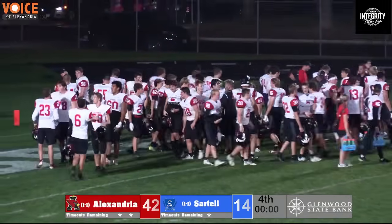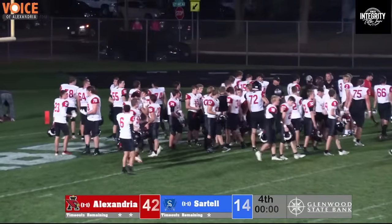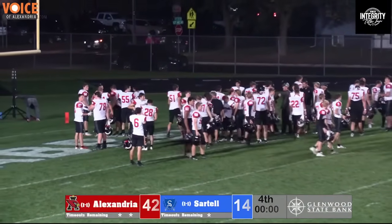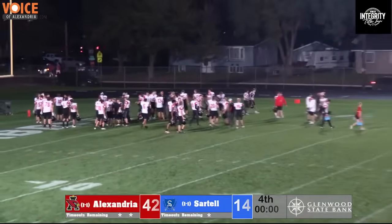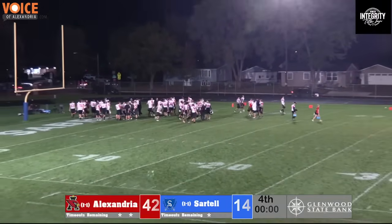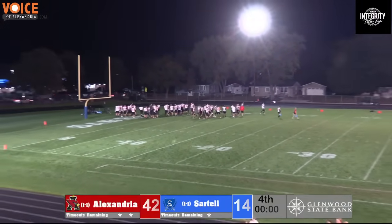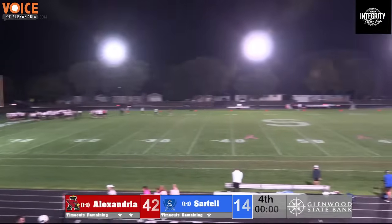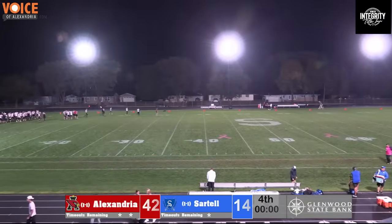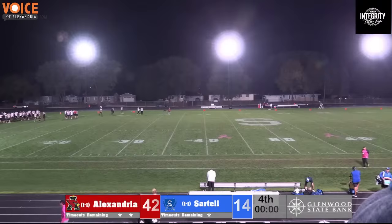Then on the second series, Sartell went 3-and-out again. The Cardinals blocked a punt, and it was recovered inside the Sabres' 10-yard line. At the 6, it took Alexandria 1 play to score. Brody Berg again on a touchdown run. Ethan Carlson added the extra point, and not yet 6 minutes into the game, Alexandria had a 14-0 lead.